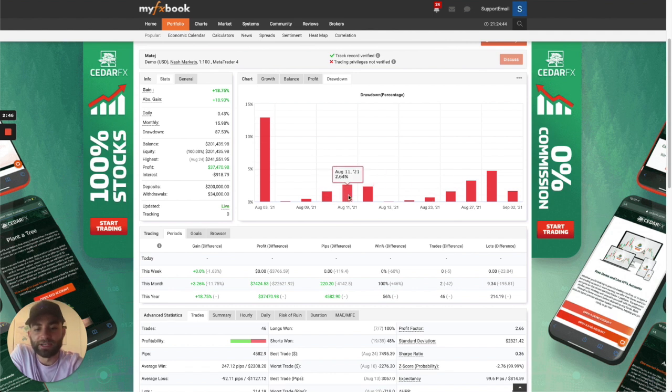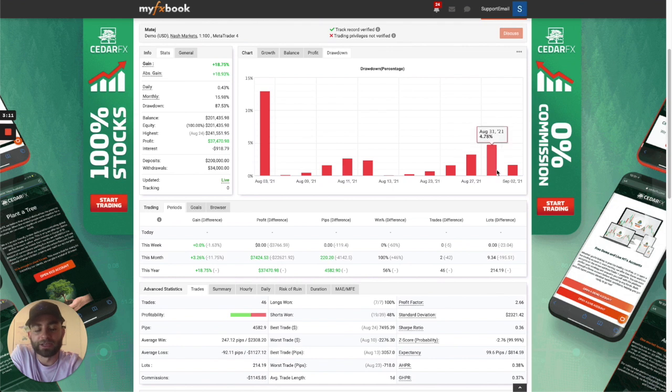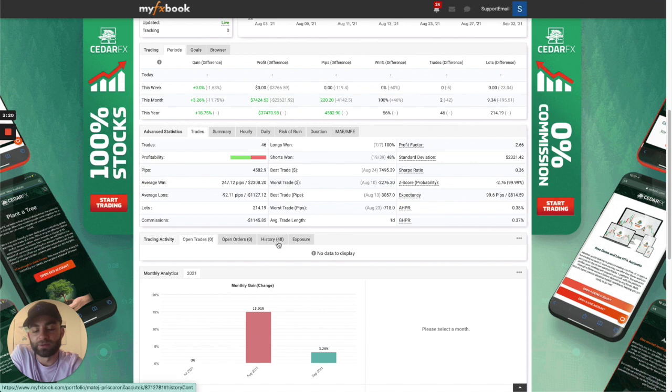The way this is actually calculated is you have to subtract this current day from the previous day in order to actually see what the drawdown was for this day. So August 10th, 1.6% was the drawdown, then 2.64 on August 11th. So he hasn't actually drawn down more than 2% in any given day or at any given time. The account has drawn down to 5% at some point, but it is not drawn down more than 2% any given day. So that's a stat that he's actually following pretty well.